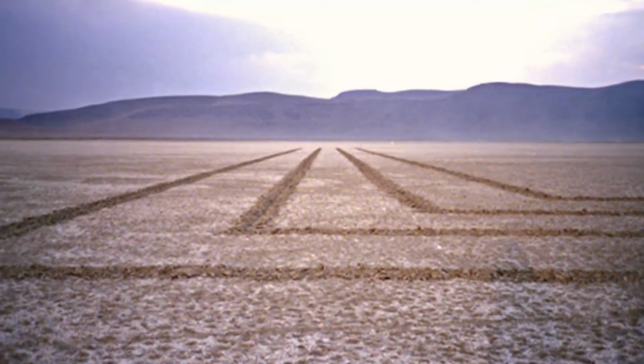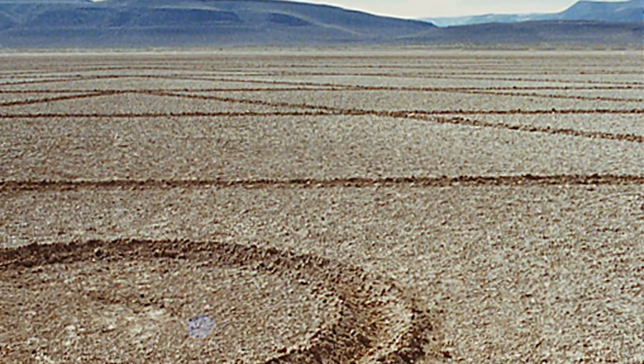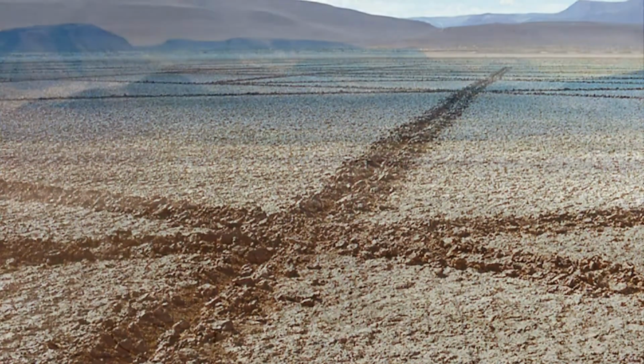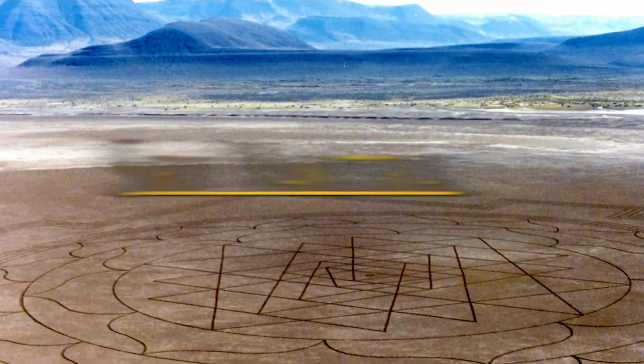On the ground, you not only get an up-close look at the drawing, but you start to realize what may have gone into actually making it. An incredible job of surveying, and it's in the middle of absolute nowhere. But the questions remain. Who did it and why?